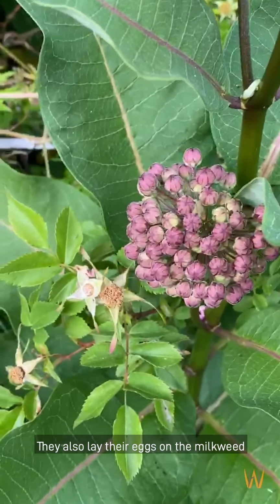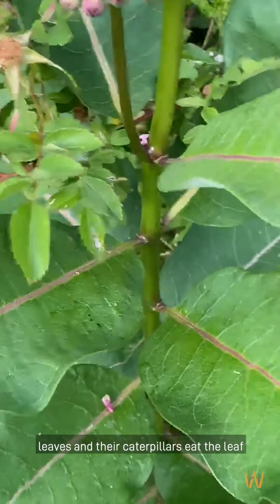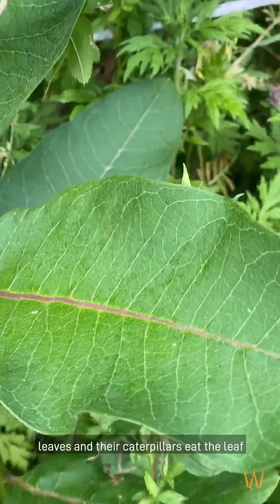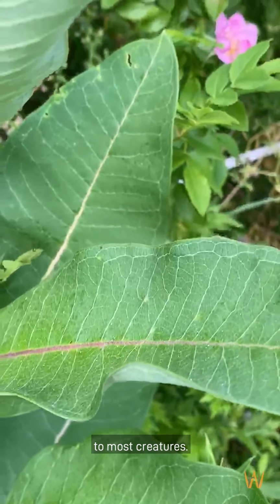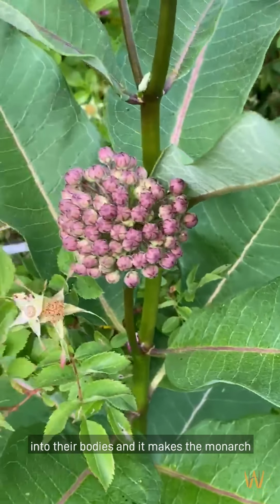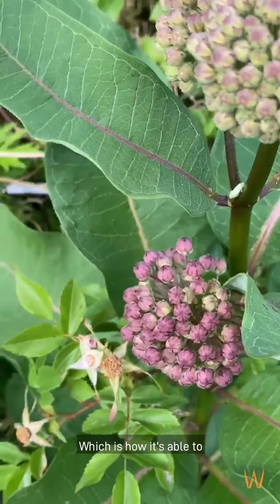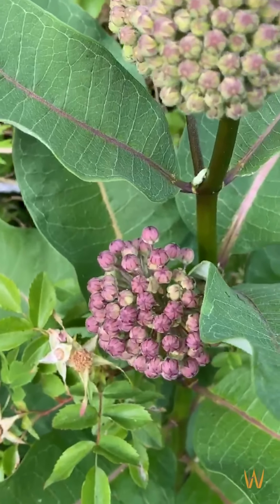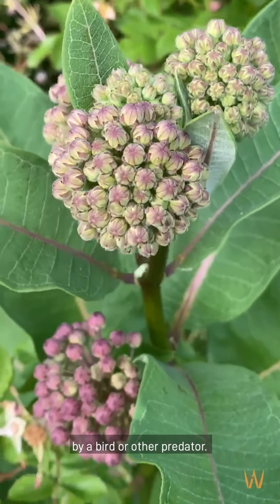They also lay their eggs on the milkweed leaves, and their caterpillars eat the leaf of the milkweed, which is toxic to most creatures, and they incorporate the toxins into their bodies, and it makes the monarch toxic as well, which is how it's able to fly all the way to Mexico and not get eaten by a bird or other predator.